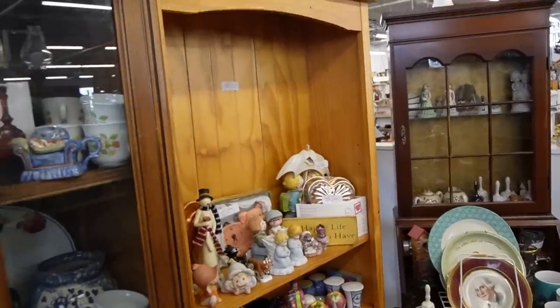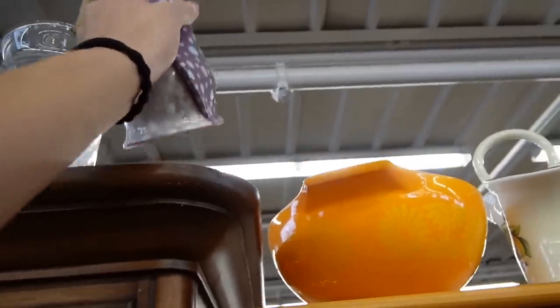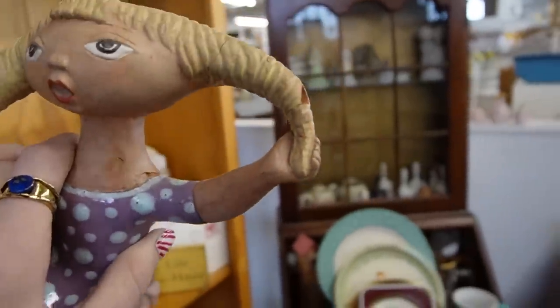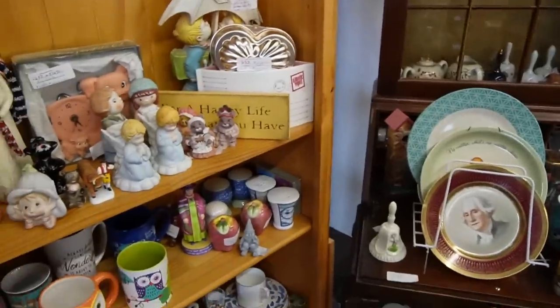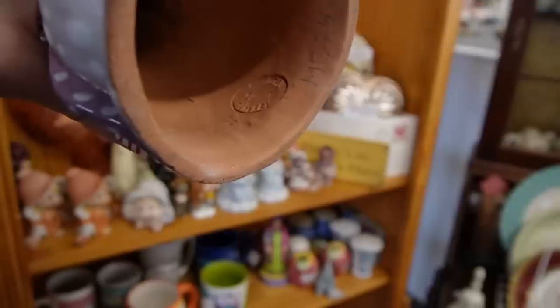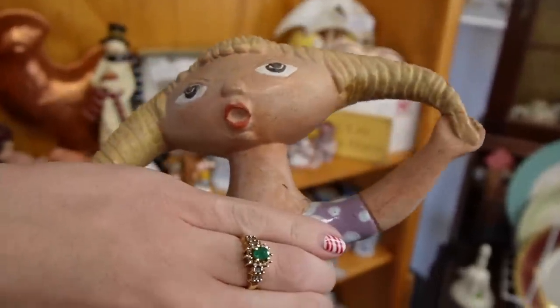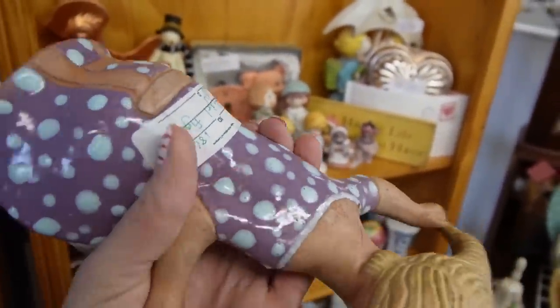Every time I walk by this booth, I am always drawn to this little girl up here. If I remember, she has a repair on her neck and on her pigtail. I know I passed it up for a reason. Clay girl. Oh, she's marked in there. What is she marked? Hungry. Oh, I just love her so much. I'm trying to rationalize it. $10.